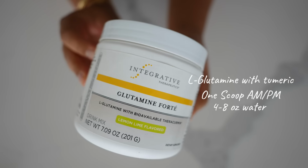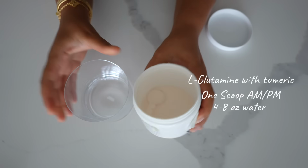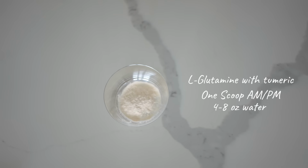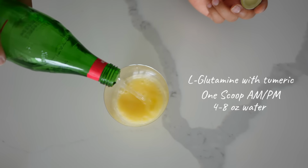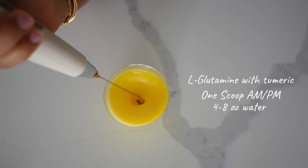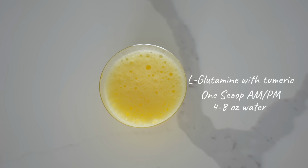I am so thankful that my functional medicine doctor put me on this L-glutamine with curcumin, which is found in turmeric. When I say this has made such a huge difference overall. If you have a leaky gut, this is going to help restore your gut lining so you have a healthy gut barrier. There's so many benefits when taking L-glutamine. It helps reduce bloating, so it's going to snatch your waist, boost your immune system, and also gets rid of inflammation. I take 1 scoop every single morning and every single night. I do not skip, and when you start seeing results, you're not going to want to skip either.